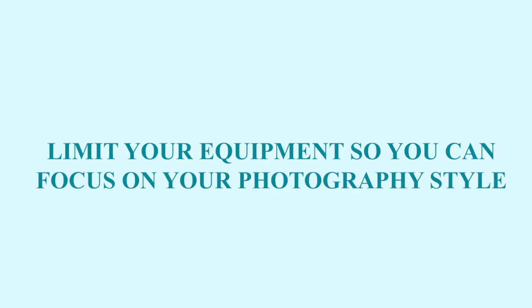Alright, next. Limit your equipment so you can focus on your photography style. Well, limitations are kind of important, for me lang, because they can help you understand your strengths, and it can make you more creative. So, instead of looking for the best equipment, why not start with what you have? I used to use a Nikon L330. It's a point-and-shoot camera, but it looks like a DSLR, but it's not.